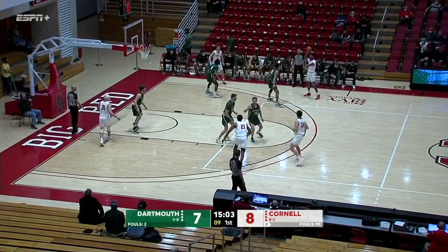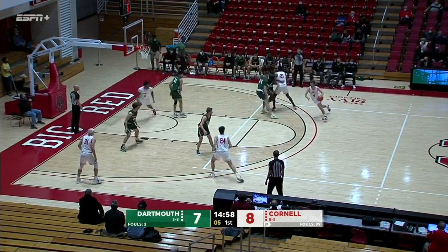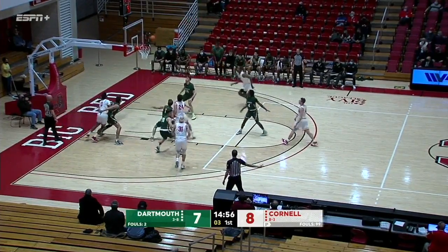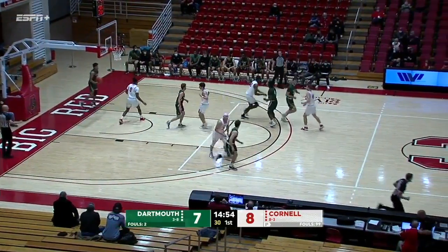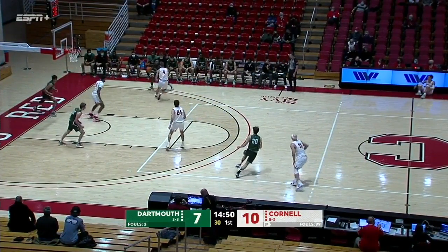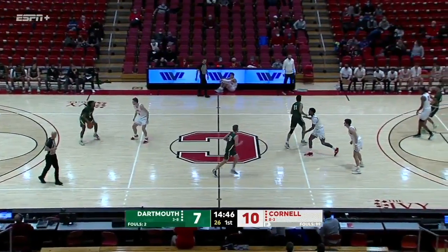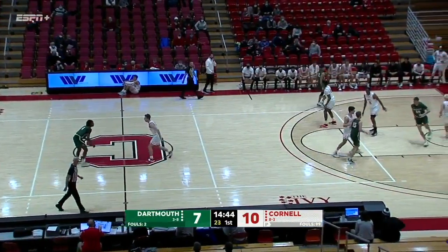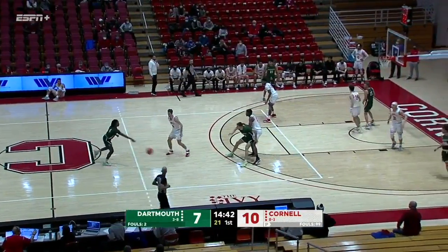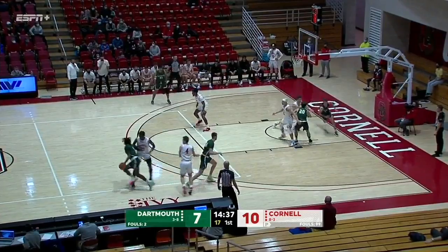Max Sandberg into the game for Cornell, the senior from Rye, New York, his first appearance. And Evan Williams on the floor as Greg Dolan, the third try captain for the Big Red, hits a jumper just right of the foul circle. So a 10-7 lead. This is the largest of the game for either club, as Dartmouth will work it down into the front court. Both teams are going to go a bit deeper into their rosters.